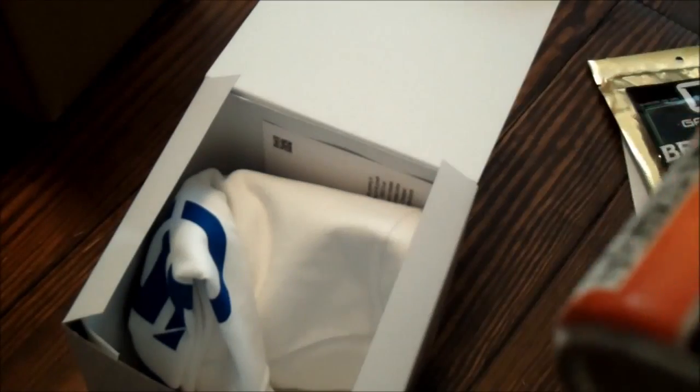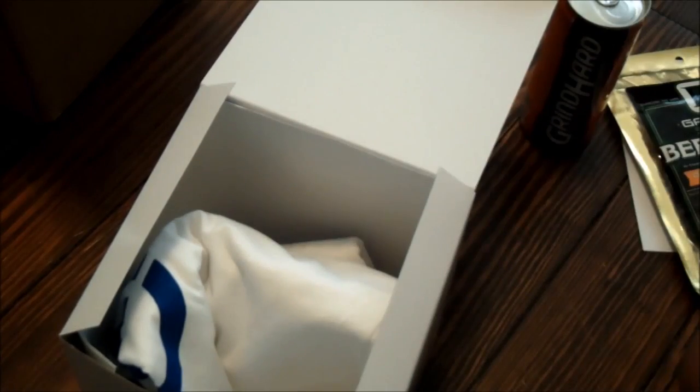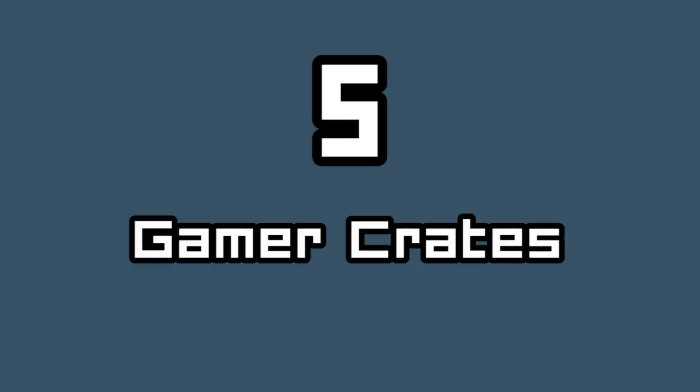Gamer Crates stands out for leaning towards food over stickers, allowing you to forego a subscription because they make old crates available in their store, and because they tailor to an underserved portion of the gamer community, esports fans. I've seen Gamer Crates get some heat online, but as long as you research the service and know what to expect, I don't think you'll be disappointed.